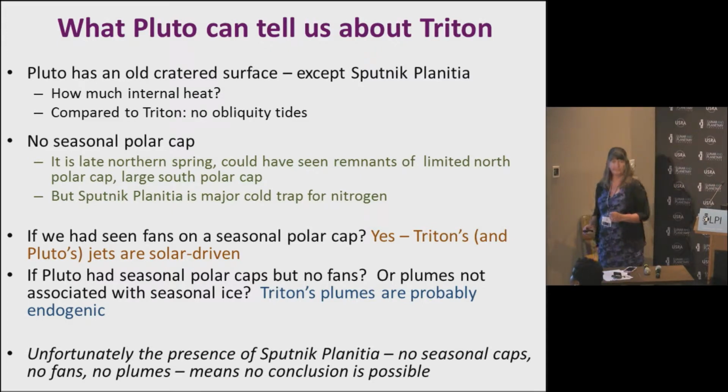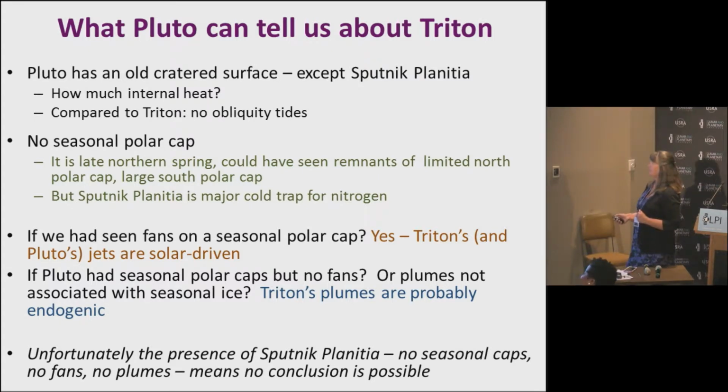What about Pluto? Well, I was very excited prior to New Horizons about what Pluto could tell us, but it turns out that other than Sputnik Planitia, it's kind of got this old surface, and who knows if there's internal heat? Probably somebody does, but not me. There's no obliquity tides. It doesn't appear that there's a seasonal polar cap. So it's late northern spring on Pluto. There should have been remnants of a limited north polar cap. There should be a large south polar cap forming.